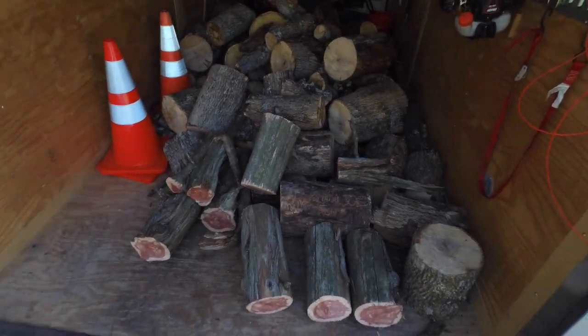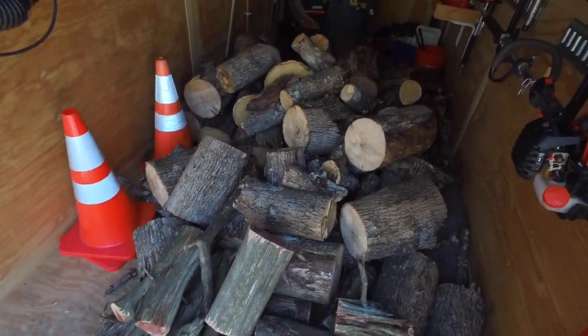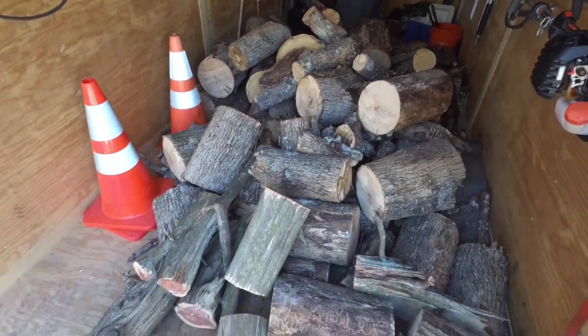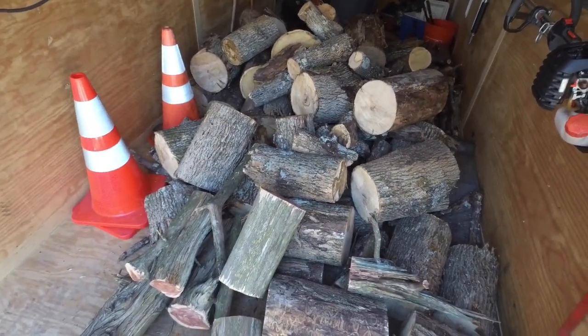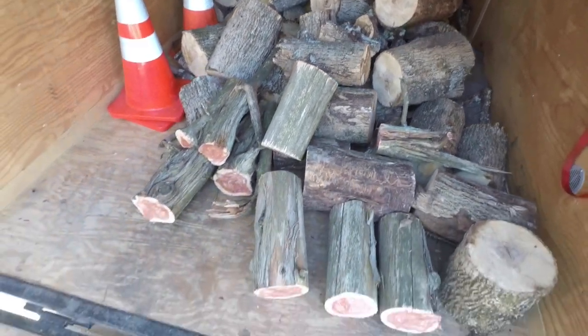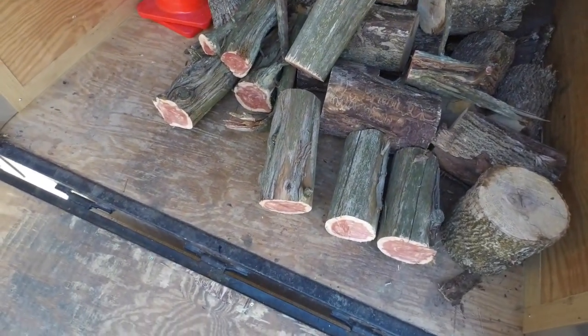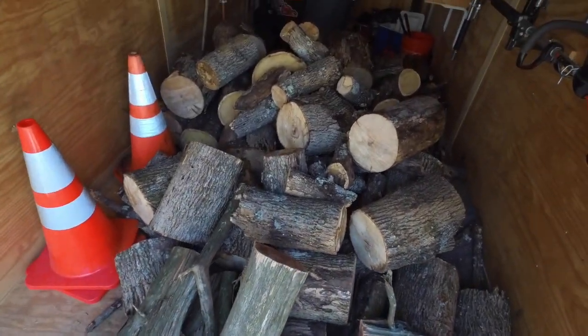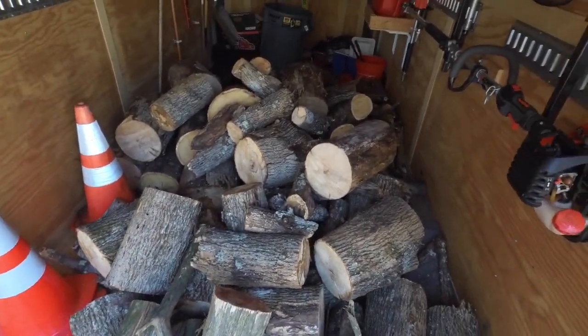So real quick guys, I'll just show you what we got here today firewood wise. We got a little bit of firewood to take home for the fireplace for next winter. It's all ash tree. Got a little bit of cedar that we cut down here just to take for the outdoor fire pit. Love sitting around the smell of cedar.